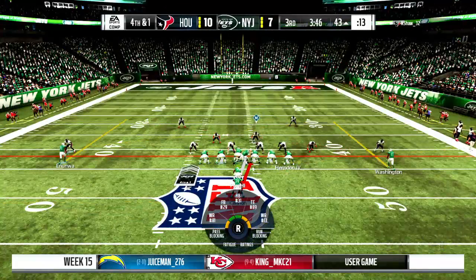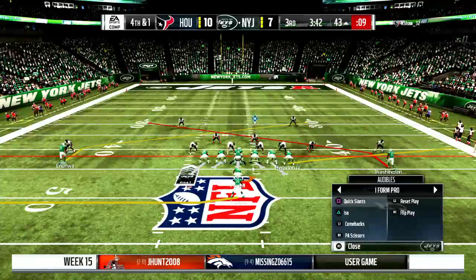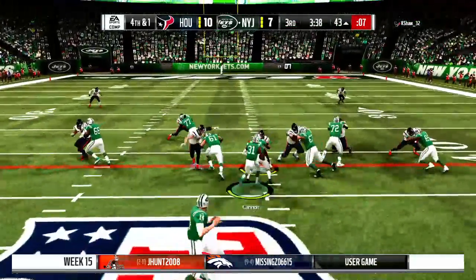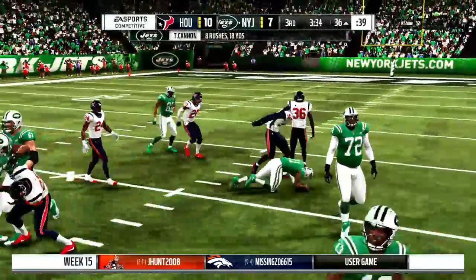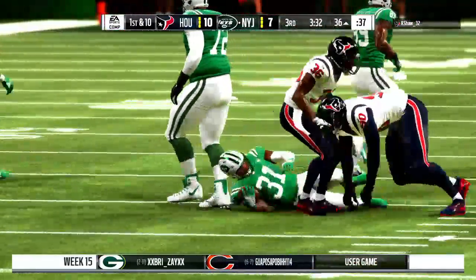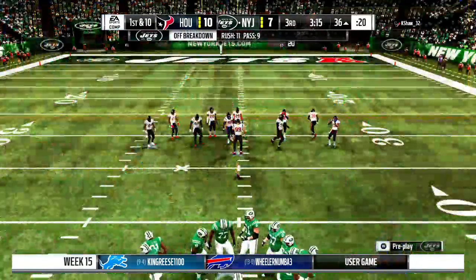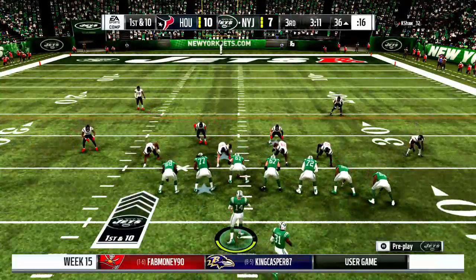No. Check. Patriot. They go again with Cannon. And he's able to get the first before he's taken down at the 36. They're able to keep the drive alive, 7 yards that time, and the decision to go for it proves to be a good one. The 4th down run successful. Now they look to pay it off on 1st down.